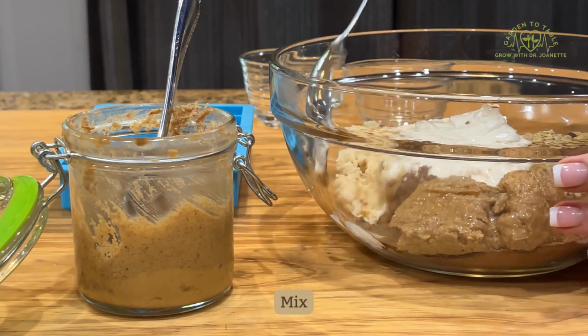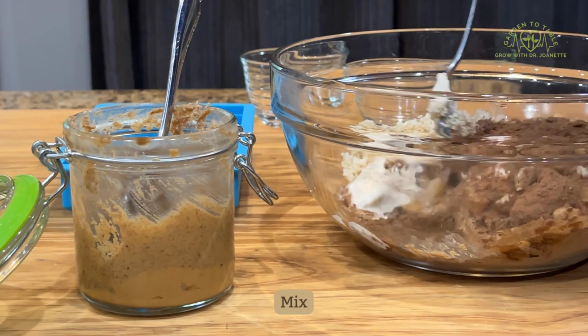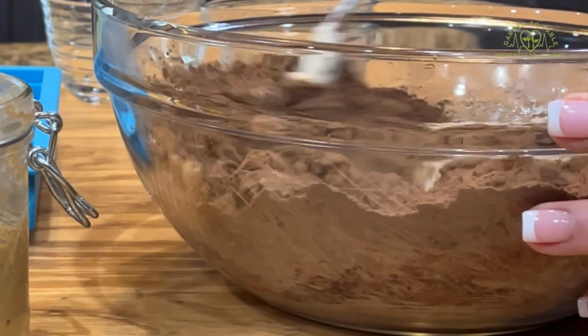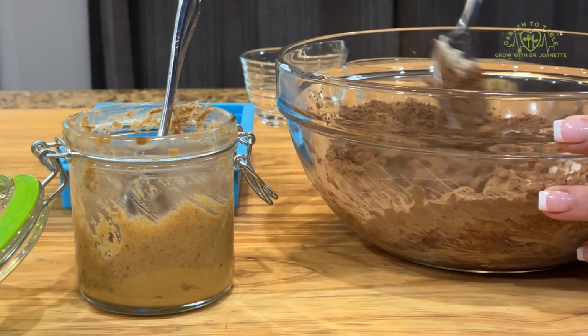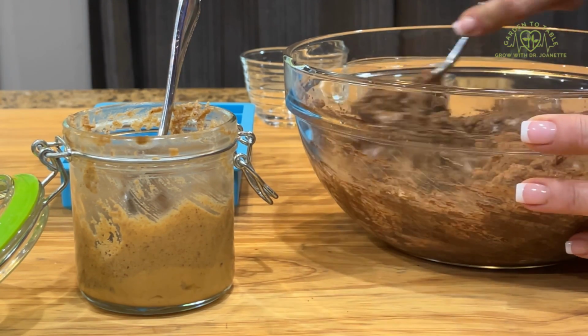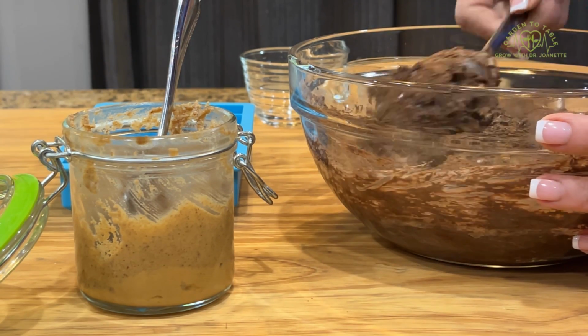So now we're going to mix everything up in our bowl here. How are we going to form our brownies? What I do is I take the brownies and put them in an ice cube tray. I like to actually freeze the brownies in the ice cube tray.